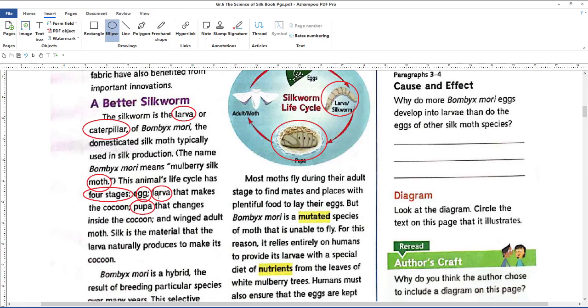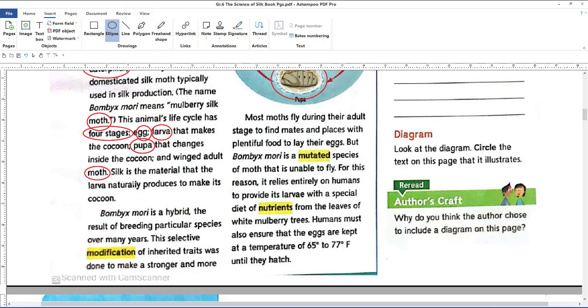And the last one is called what? The moth. This is the 4th stage. Okay, so how many stages? 4. Eggs, larva, pupa, moth. Silk is the material that the larva naturally produces that makes its cocoon. Okay, so this is the meaning of silk, the material that is produced by the larva.